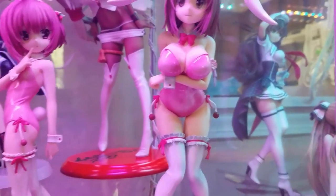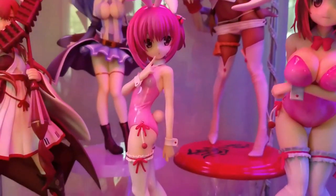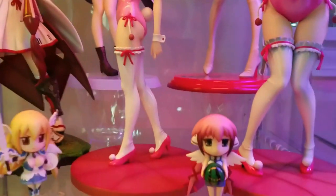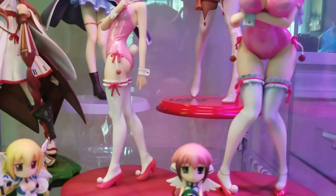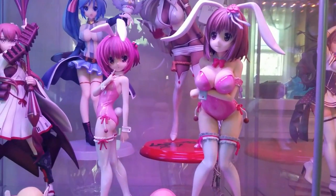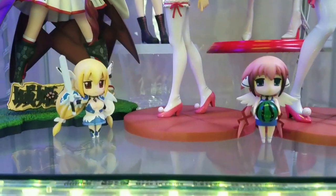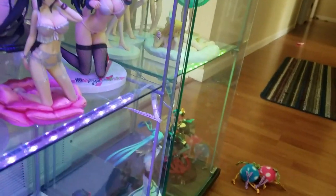Her ass is even more amazing. And then we have Tomoka Minato from Rokibu, also manufactured by Plum. I think that's the whole of the Rokibu set I'm going to get. And then we have Astraea and Ikaros from Sora no Otoshimono. They are accessory figures for my nymph figure down there.